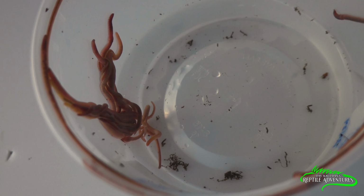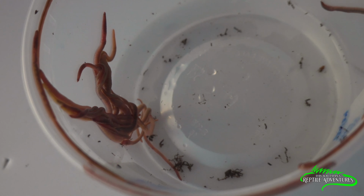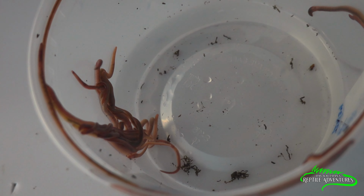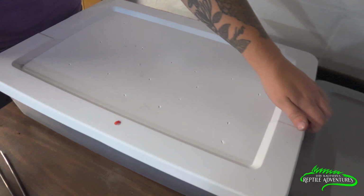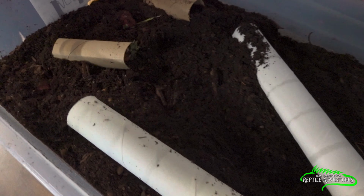Over here, we obviously have worms. And these are just angleworms? Red wigglers. Red wigglers. Say that 3 times fast. And then you produce your own worms in this tub here. So I just have a little worm farm set up in here. Look at that. Yeah, there they are.